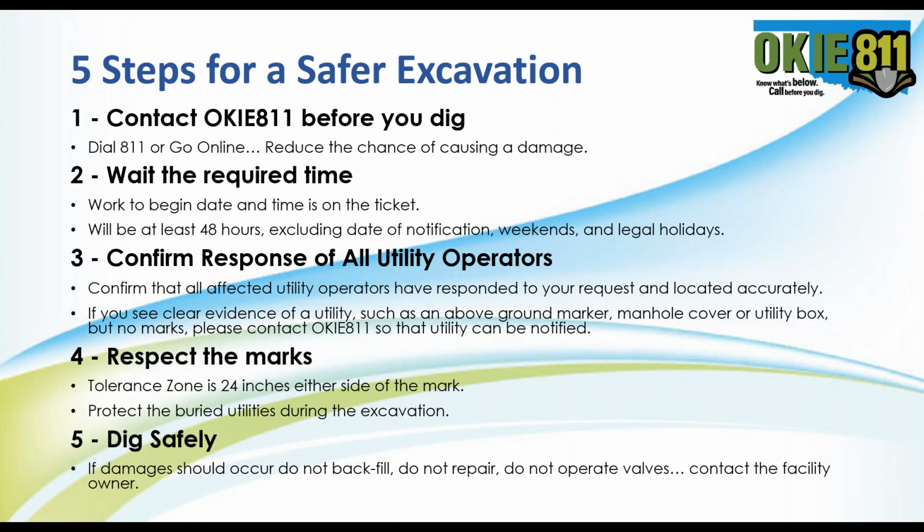And then when you get to the site, if you see any evidence of a utility that's not marked, such as pedestals, manhole covers, anything like that, you question, if that's there, why isn't the member company on the ticket? Those are things we need to know about. Maybe there's an update in mapping that needs to take place. Maybe you showed up somewhere that we didn't get a locator request for. There could be tons of opportunity for us to look at that. So please, if you see any clear evidence of an underground facility that has not responded, let us know so we can work with you to make sure we can correct that.